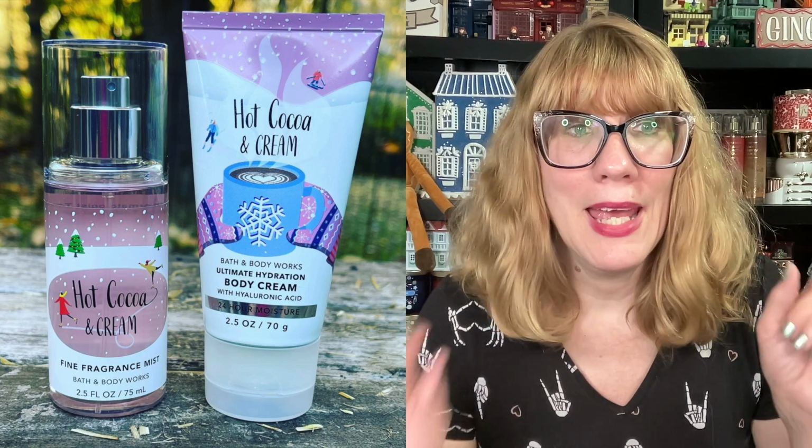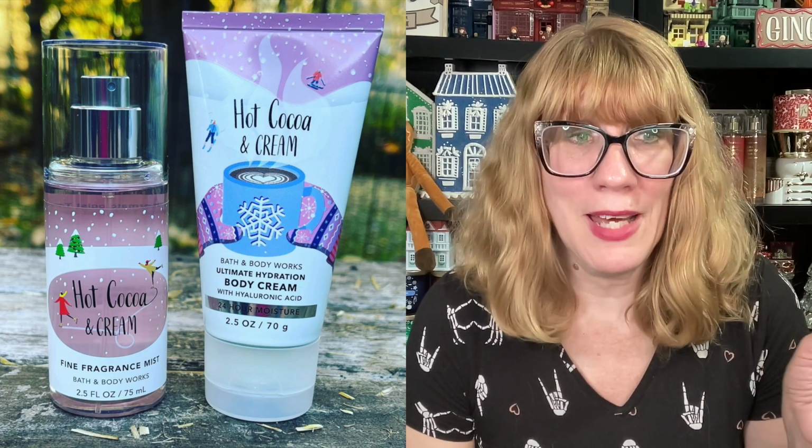Now, I'm going to put a screenshot up right here. We have gotten Hot Cocoa and Cream back in the minis. Oh my gosh, were these not adorable? I think this was 2 years ago. Those were like the cutest minis ever. Loved them. But we haven't seen the Hot Cocoa and Cream in the full size. The reason I like the full size especially is because of the shower gel. I hate the shower gel minis. They're hard to use. You don't get a lot of product. I want a full size Hot Cocoa and Cream shower gel. I want many of them because I love it.